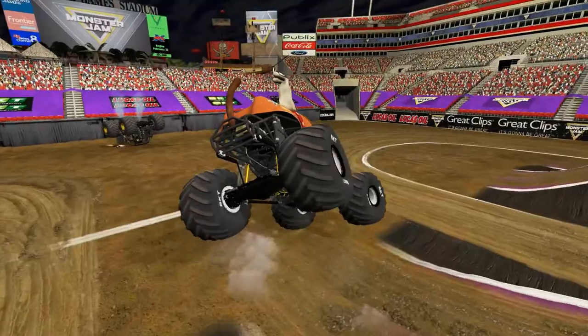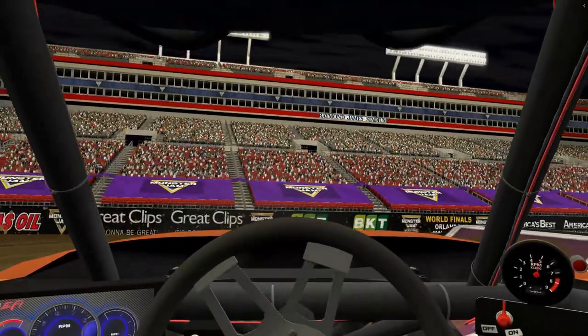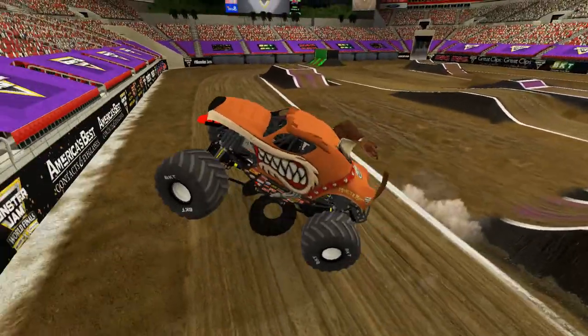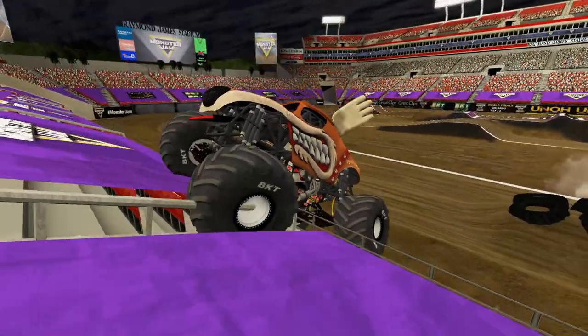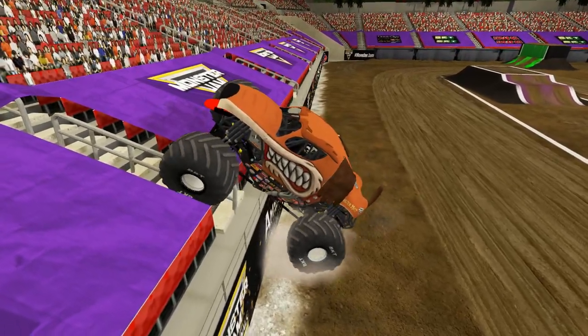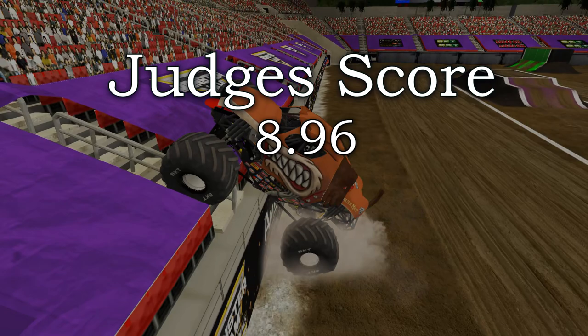Oh, more big air. Sky wheelie, you can see that begging for bones very clearly there on the underside of that chassis. Oh no. Looks like Monster Mutt is stuck on the bleachers. That is going to be the end of Monster Mutt's run. Judges score 8.96.